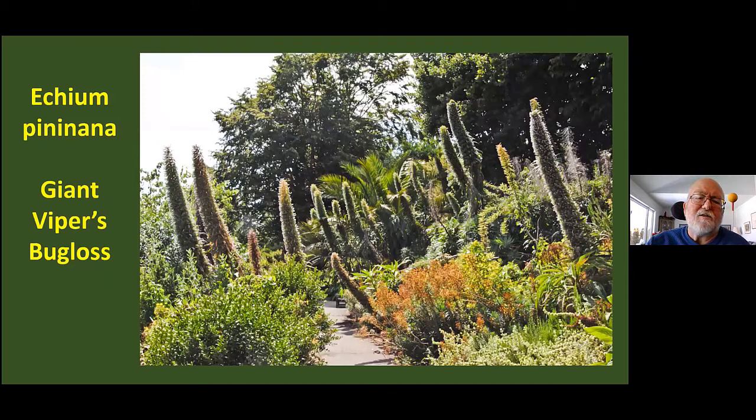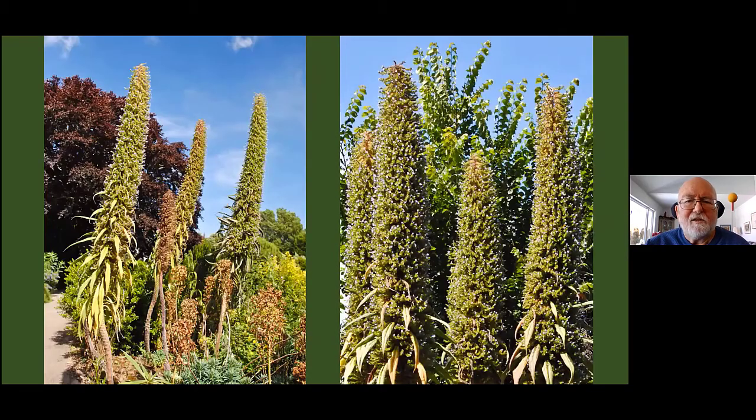And then it has the giant viper's bugloss. This plant stood out and was so unusual compared to any plant we'd ever seen in this garden. That's one of the reasons for including it here today. The giant viper's bugloss, or Echium pininana, can be 10 feet high, a huge column of tiny, tiny little flowers.